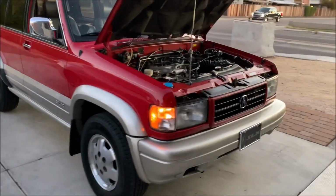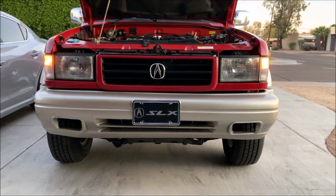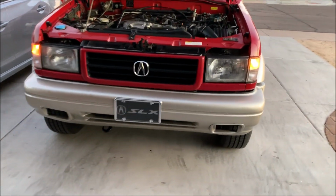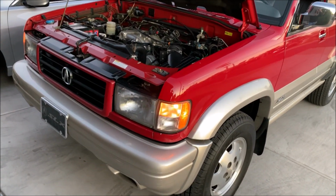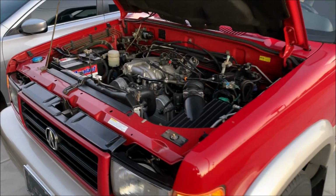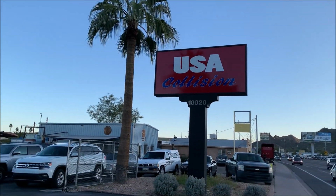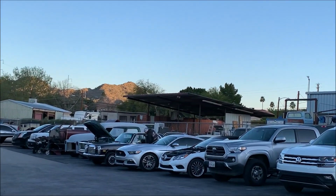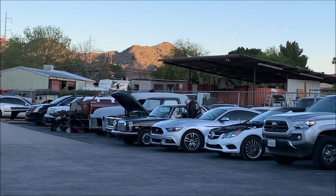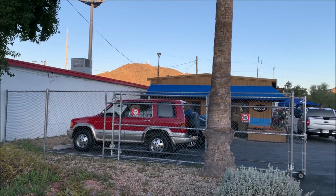Okay, the SLX is going away today for some cosmetic enhancements up front. I'm having my fog lamps installed at a body shop just up the way. USA Collision here on Cave Creek Road. They do a lot of restoration stuff. He was just showing me that old Mercedes. So they'll get it knocked out this week, he said.